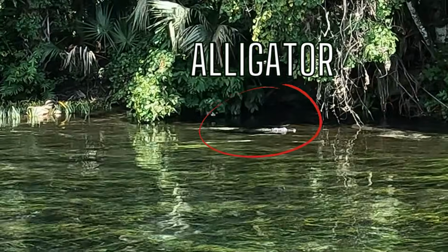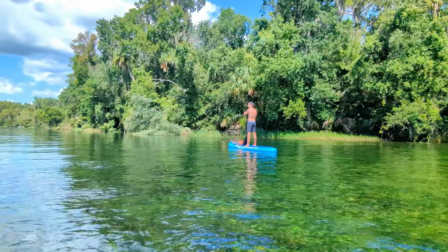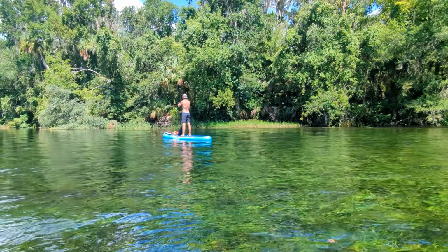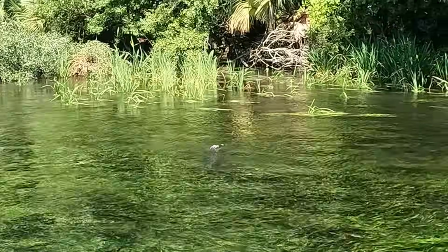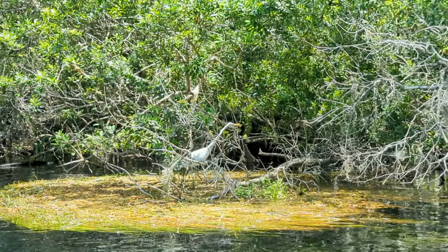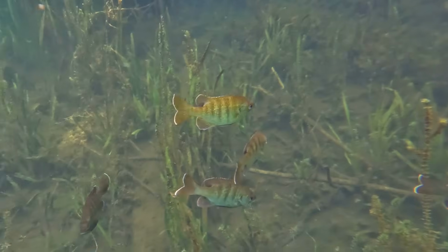So we've just started our paddle adventure and we've already seen 1 alligator and 1 river otter. Pretty exciting. This guy's still out there chilling with that little gator. Sure makes me nervous. Thankfully, this little gator had no interest in us, and our encounter was a pleasant one. Other wildlife that we spotted on our Rainbow River paddle included a variety of birds, turtles, and of course, fish.